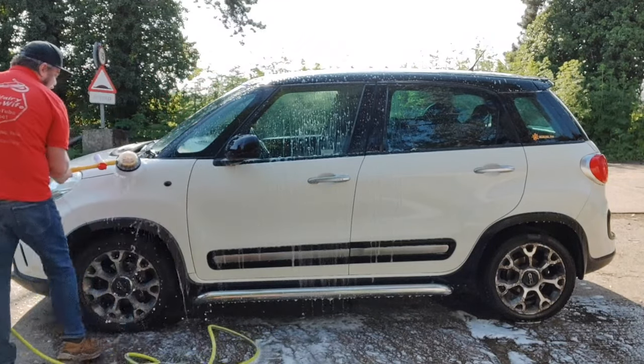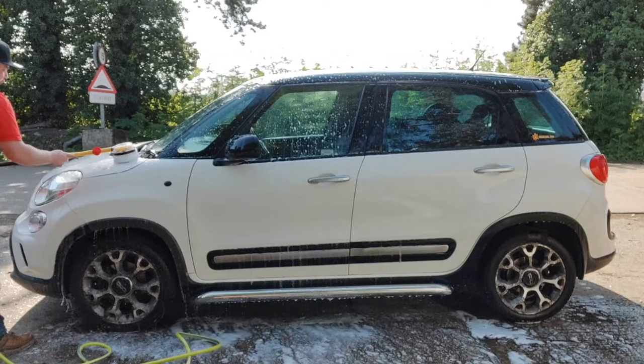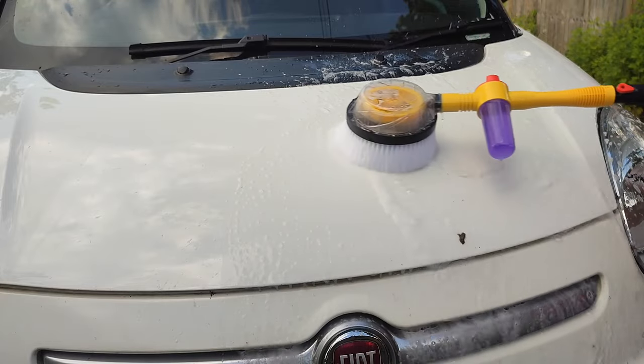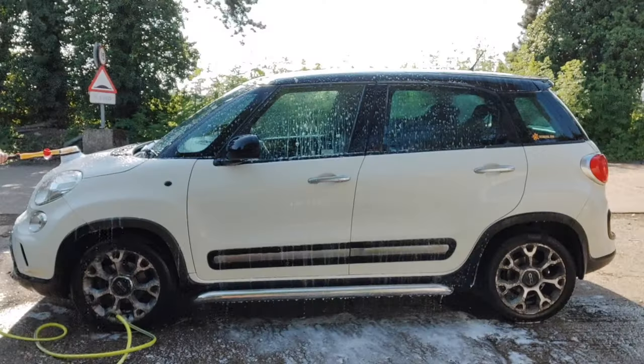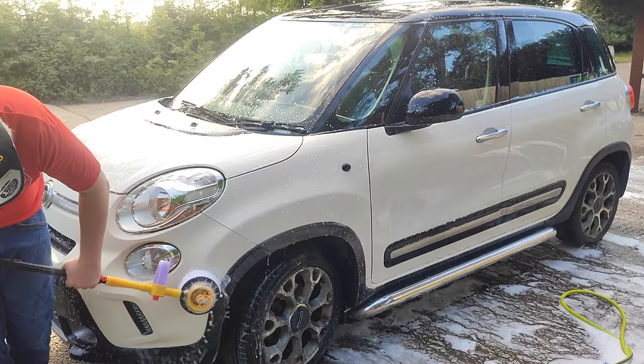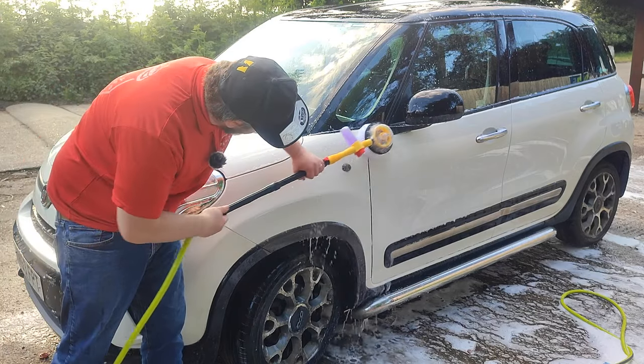As we come around to the bonnet, there is some bird poo on this bonnet, as you'll see. And how well does this take it off? As you can see, it took that off with absolute ease, without any real effort at all. Now again, remember, I tried pushing it to start off with, and it didn't stall very easy.